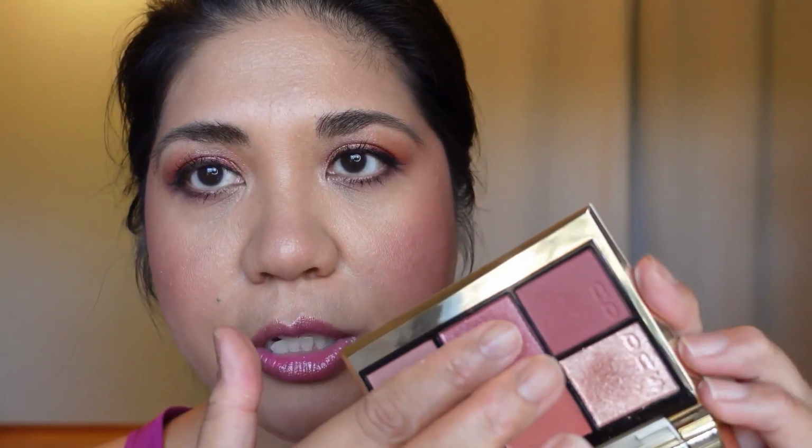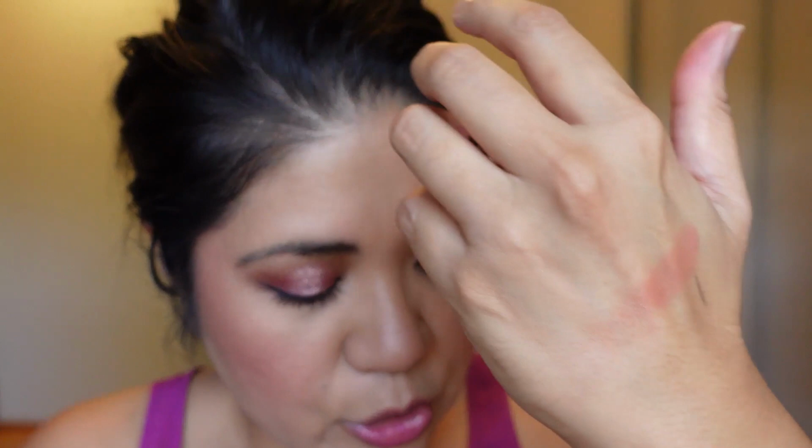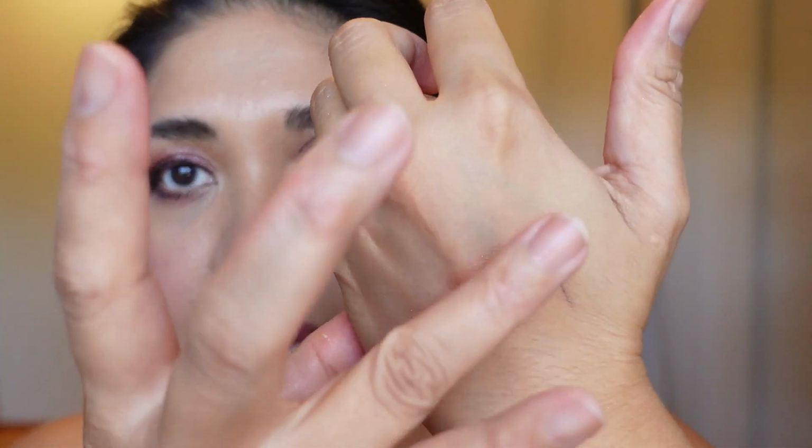So what I've been noticing about SUQQU is that they're doing more sparkly shades. Like these two here, I'll show you. So pretty, but they tend to be a little bit crumbly. Not as crumbly as Natasha Denona or Pat McGrath, but it can get up there. What this does when you put this base down first, it creates a base and a primer for the sparkly shades to adhere to. So let me just show you what I mean on my hand.